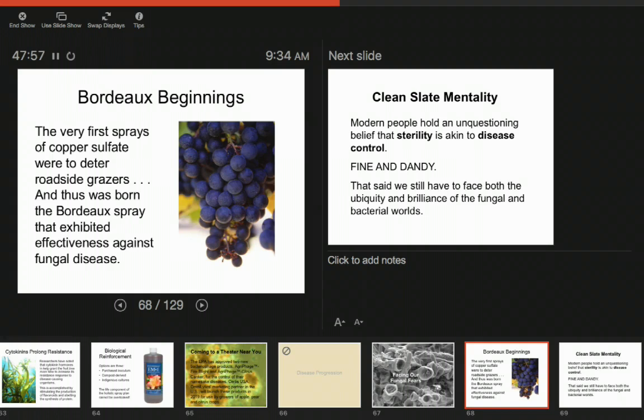And so they combined it with hydrated lime, and that was called Bordeaux spray. You probably have heard that term. And from there, we went on to discover all other sorts of materials, from sulfur to EBDC fungicides to strobilurins, and all this chemistry, again, aimed at killing the source of the disease, the pathogen, but without an understanding of what else we were doing.